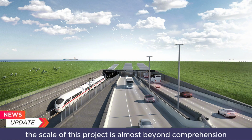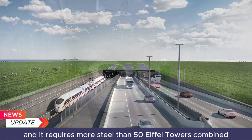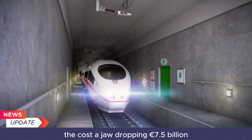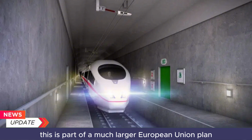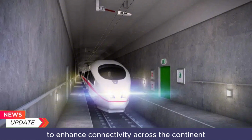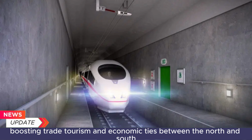The scale of this project is almost beyond comprehension. Its construction site covers an area equivalent to 600 football fields, and it requires more steel than 50 Eiffel Towers combined. The cost? A jaw-dropping 7.5 billion euros, mostly financed by Denmark. But this isn't just about these two countries. This is part of a much larger European Union plan to enhance connectivity across the continent, boosting trade, tourism, and economic ties between the North and South.